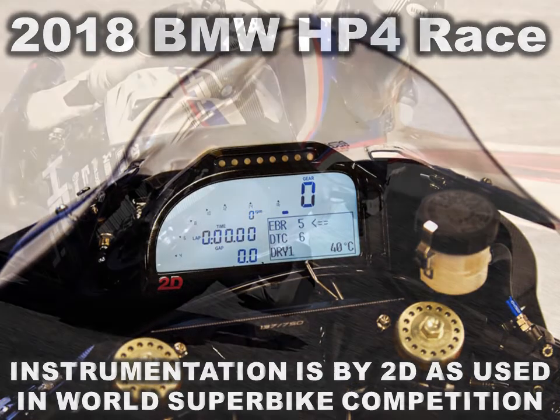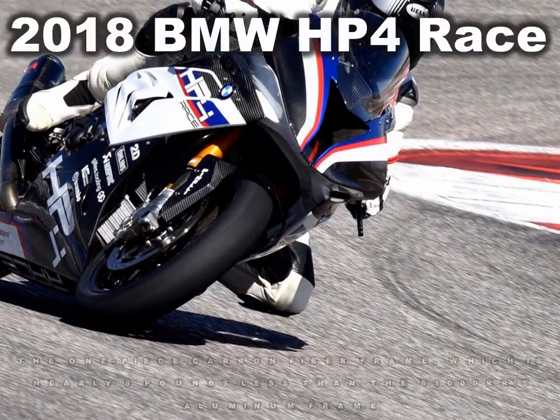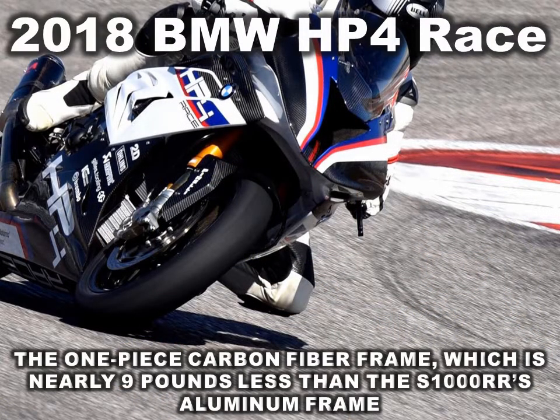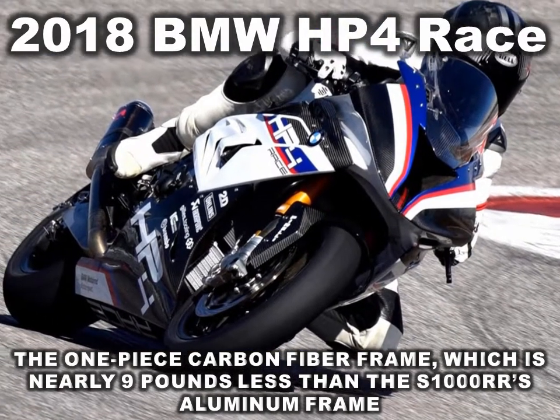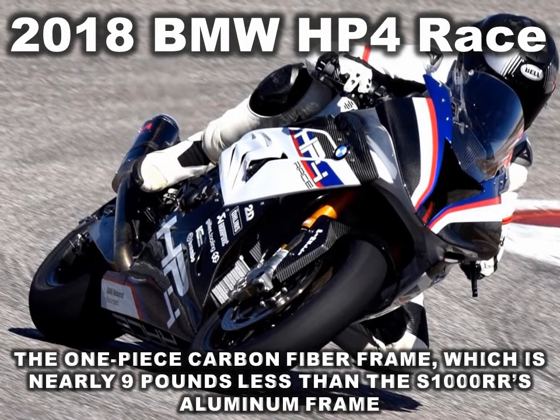My brain was in a heightened state of arousal as I considered whether the more powerful and lighter HP4 Race would be easier or scarier to ride, and my breathing got shallower when we were warned that we really shouldn't crash BMW's pricey wonder bike.